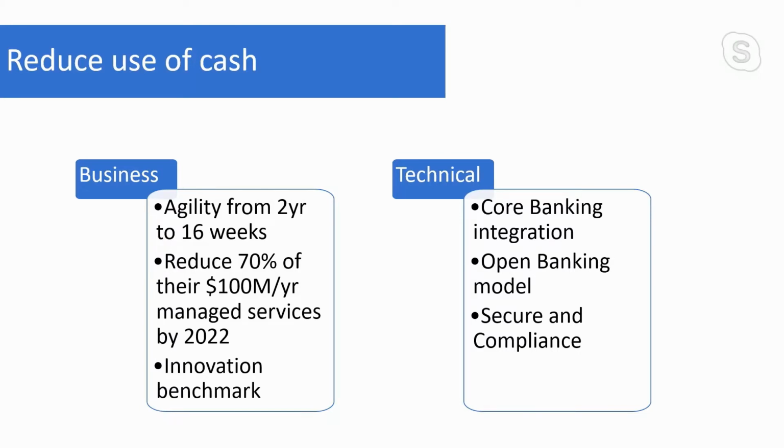So one of the business requirements was to speed up the process, be agile, from a 2-year development cycle to 16 weeks, a 3-month development cycle. That's aggressive, and that is only imaginable and doable through the current technologies and know-how that we have, such as cloud services.